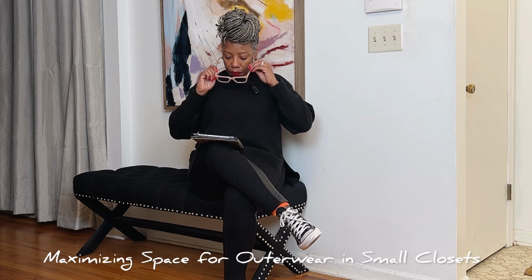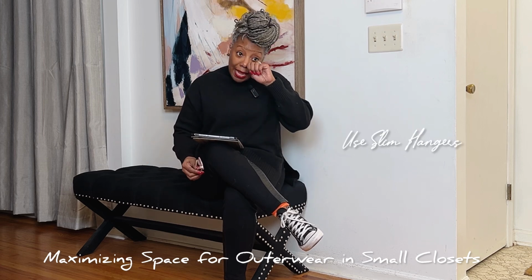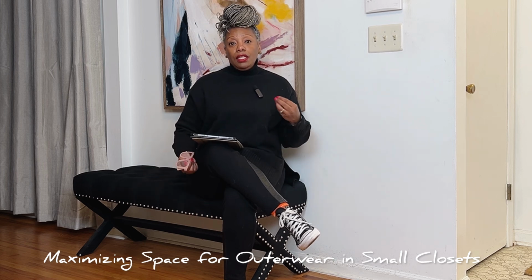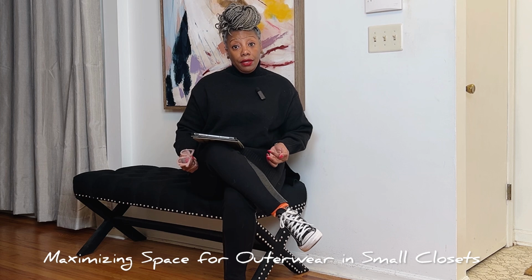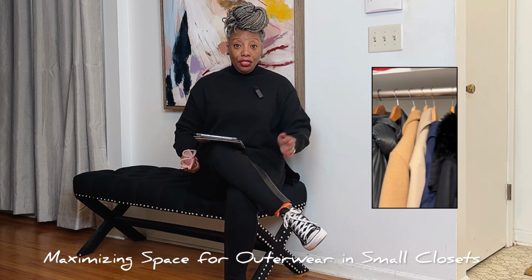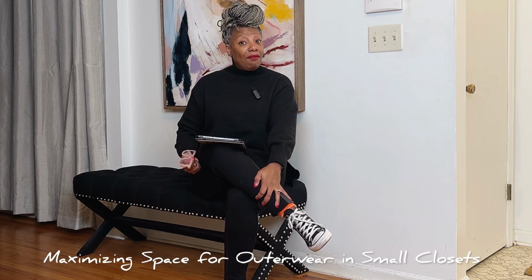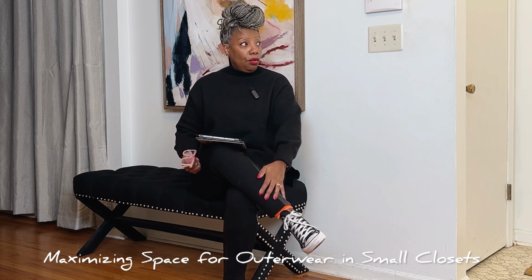Tip number two, you want to use slim hangers if you can. What that does is it allows you more storage, right? Because you don't have the bulk of the thicker hangers. Now, as you look at my closet, you're going to see that I have thick hangers, and that's because I have big people in my home.